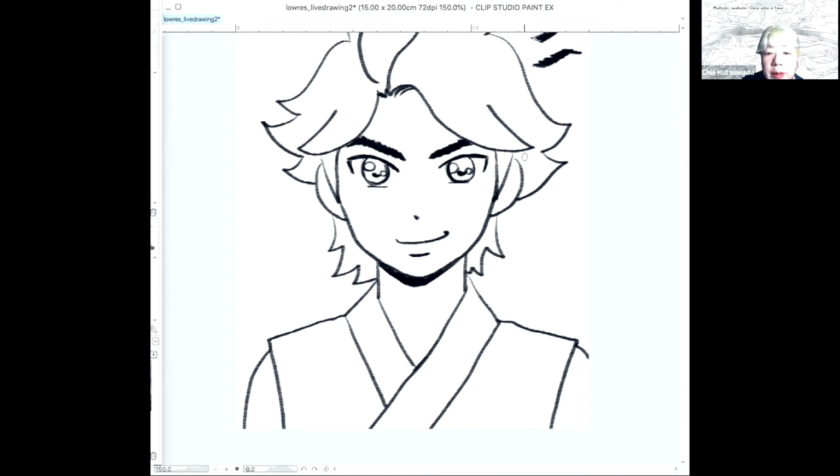So I made some part of the line thicker. For example, here should be slightly thicker because there might be a shadow, and a little bit here, maybe a little bit here, wherever the shadow will be. And I just add little detail inside of the ear, like the ear lobe. And also add a little bit of line to give a shadow on top of his eyes.